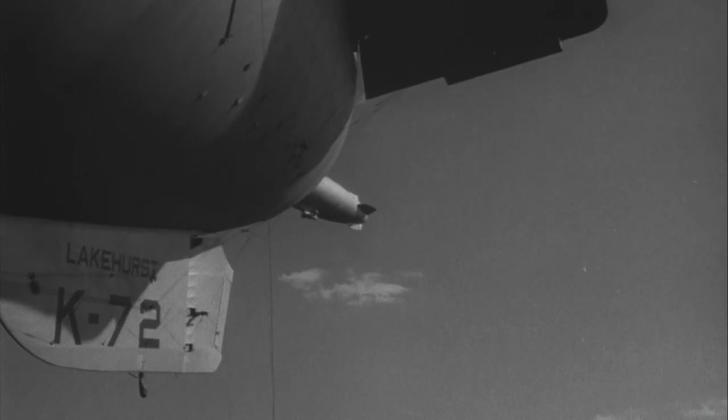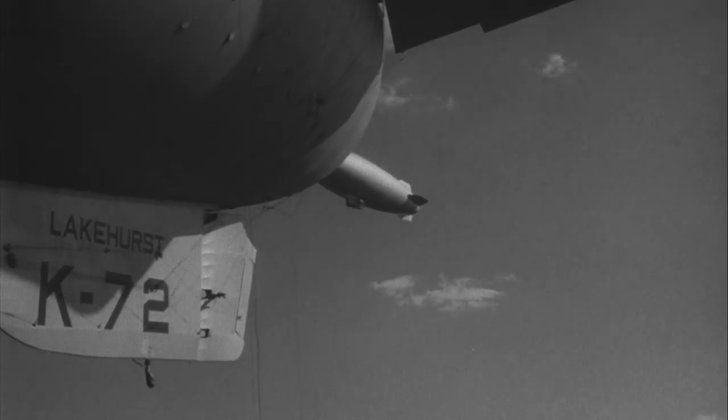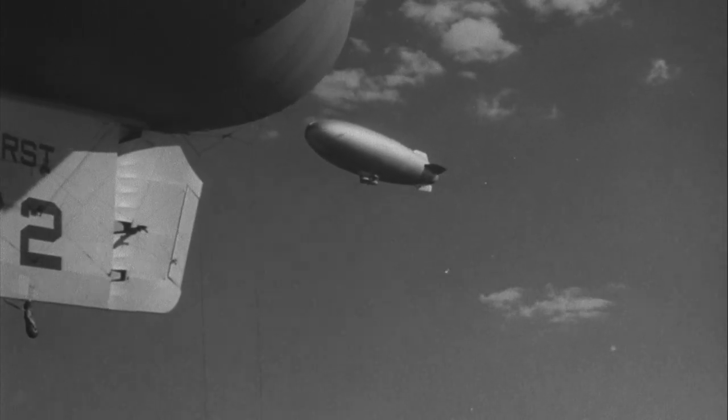helium-lofted blimps. During World War II, the blimps really came into their own as platforms for anti-submarine warfare. They patrolled both the Atlantic and Pacific coasts of the U.S., as well as some other areas around the world. During the war, the Navy purchased over 140 blimps, all from the Goodyear Tire and Rubber Company.